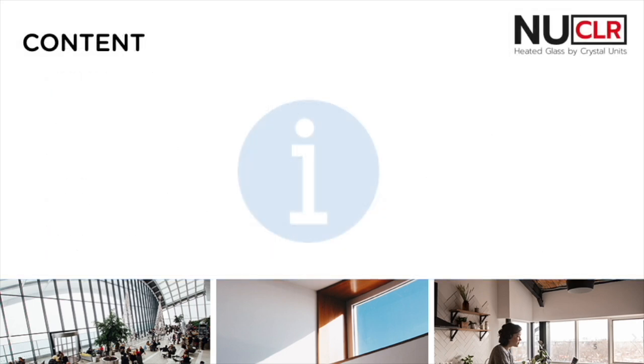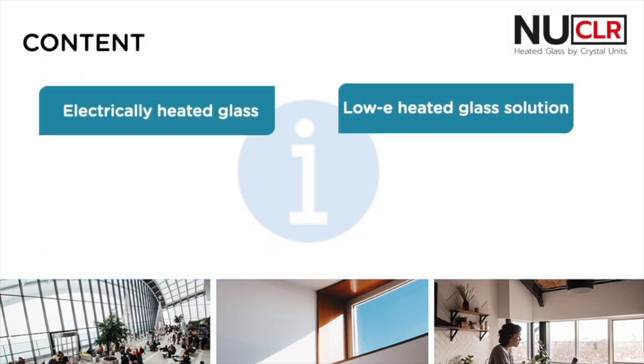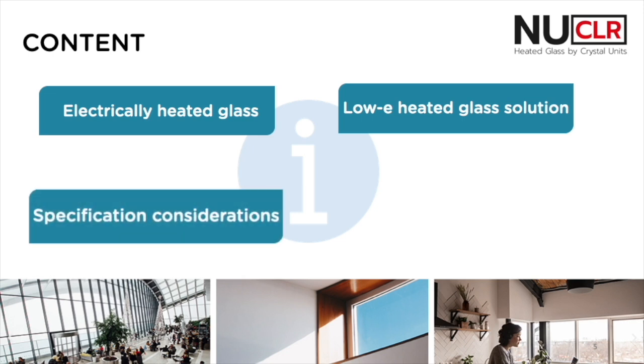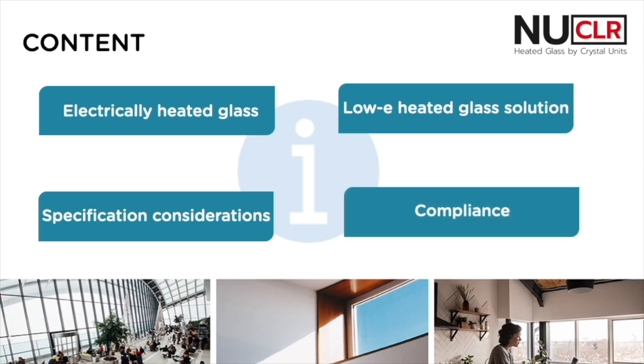The content of today's CPD will cover introduction of electrically heated glass, further details of a low emissivity heated glass solution and how it works, specification considerations for low-E heated glass, compliance considerations, and project case studies to support the above learning.